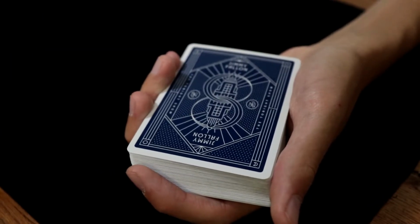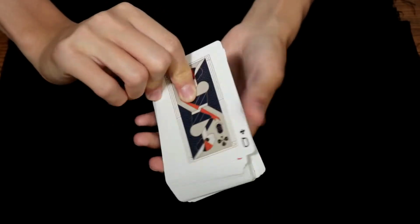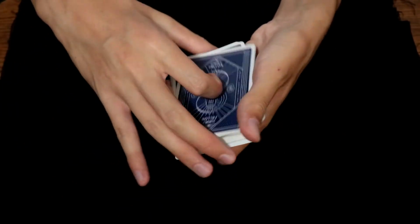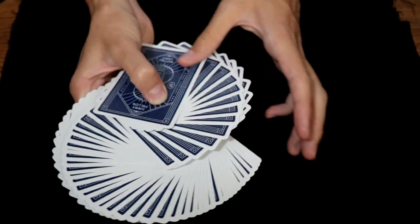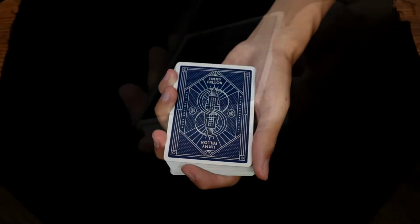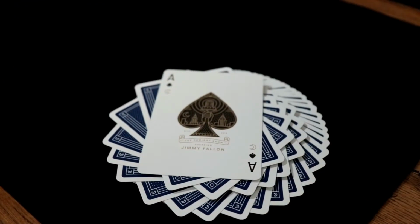However, for those of us with small hands, you'll notice that when you're fanning this deck face down, you'll have very little issues, but once you try and fan this deck face up, it's a bit harder to display the faces of the cards because the pips have been shrunk down in size just a bit, and the borders on the faces are a bit thicker.